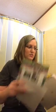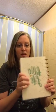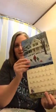The main things that I use are a paper planner, and I'm just going to throw some stuff up here on my counter. I actually use the Happy Planner, the regular size one, not the large one. And then I also use a mini calendar. I order a new one every year, and I always try to pick out a really pretty one because it just helps to have something pretty.